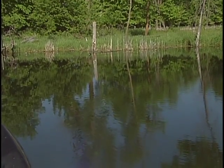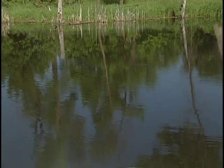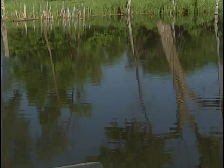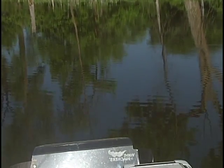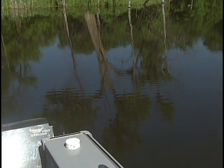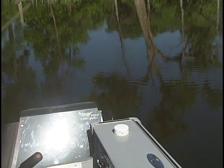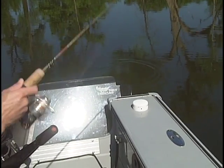There we go. Oh. It feels not too bad. At first it was swimming right towards the boat here, so it didn't feel that good, but now this is a nicer one too, folks. This is a nice one too. Yeah. Maybe not as nice, but it's still a nice fish.